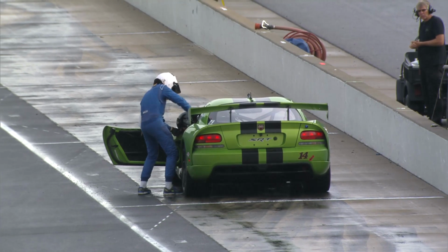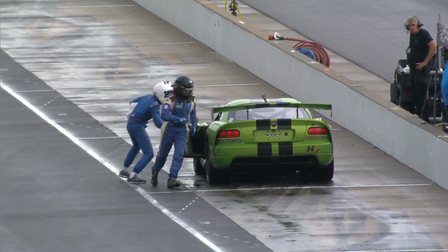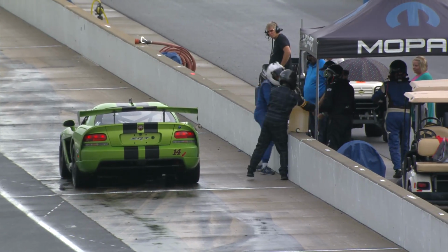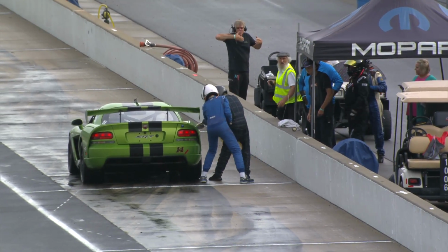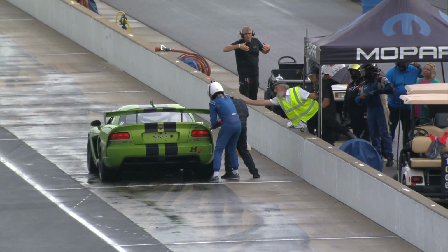Driver change happening right now between Jerry Robinson and Bobby Archer. Going to add some fuel to that car. This is what you go through. And we do have the mandatory manning of the fire extinguisher just in case something were to happen. Safety first here on this enduro.